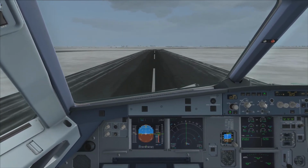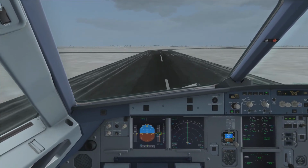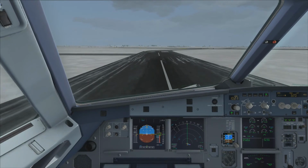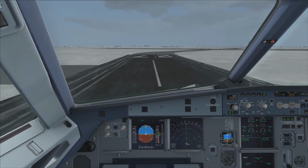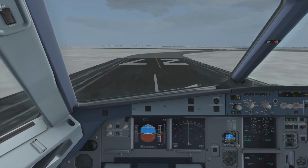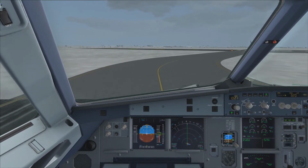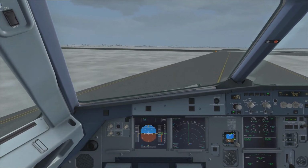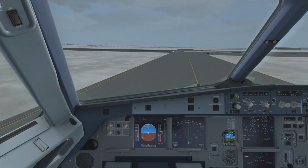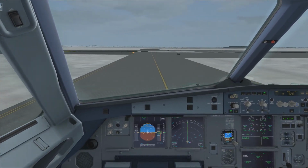But that's alright. We're done with the plane. I just really hope that these buildings down here are the correct ones where we're supposed to go. Well, this is runway 27, so this is not the one they were talking about. That's got to be down there. There's nothing else.